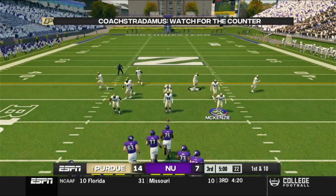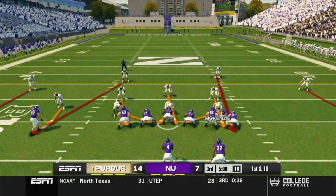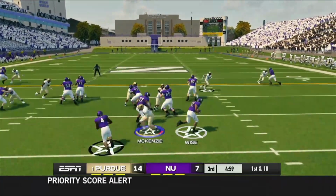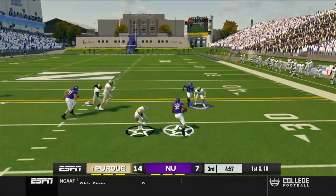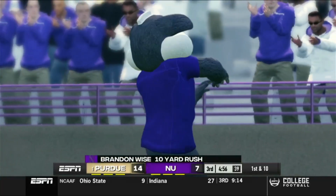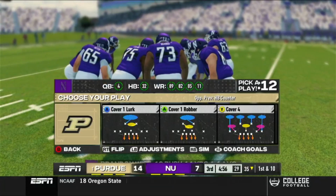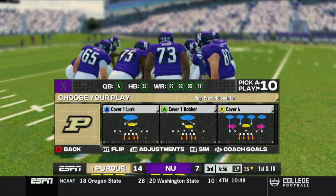This deficit can be easily overcome, sure. But they have to be thinking if they don't get something going on this series, the burden is going to be felt by their defense. Gets out to around the 35. There's nothing more effective that a team can do offensively than to pound the ball right at the defense, trying to wear them down.